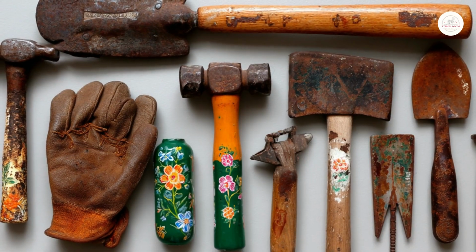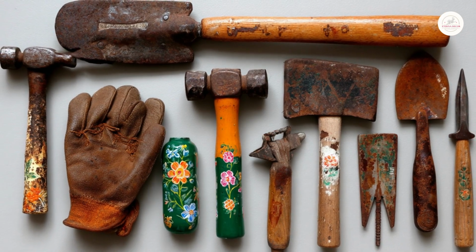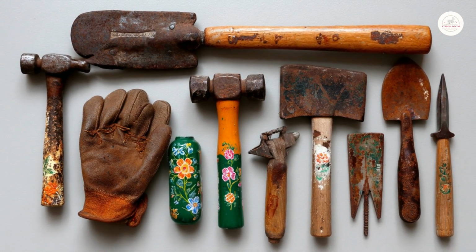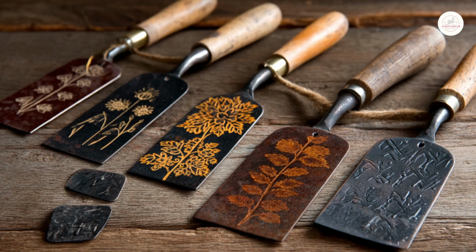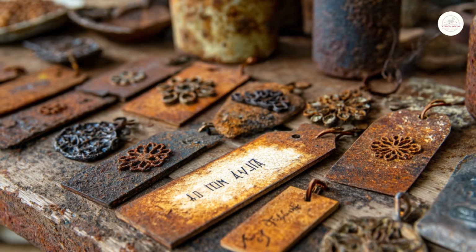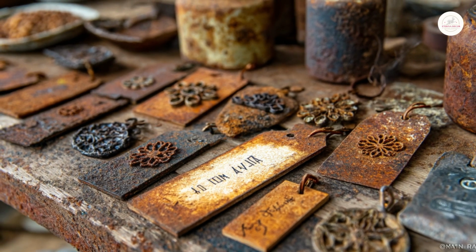Sand and clean tools lightly, but leave some rust or wear for character. Label with handwritten tags or stencil floral shapes for whimsy. Look for brass or wooden-handled tools. They age beautifully and add authenticity.